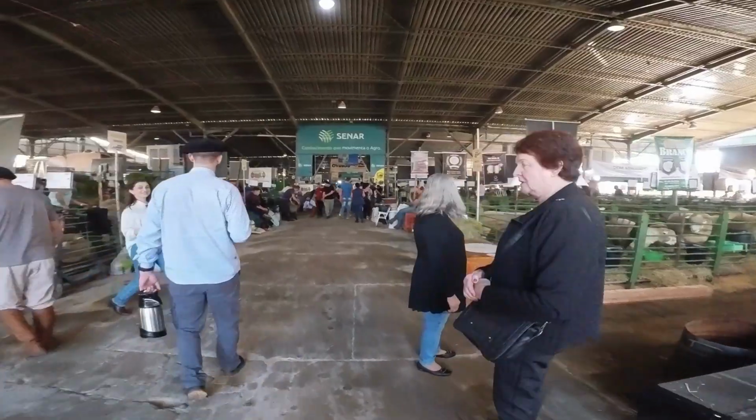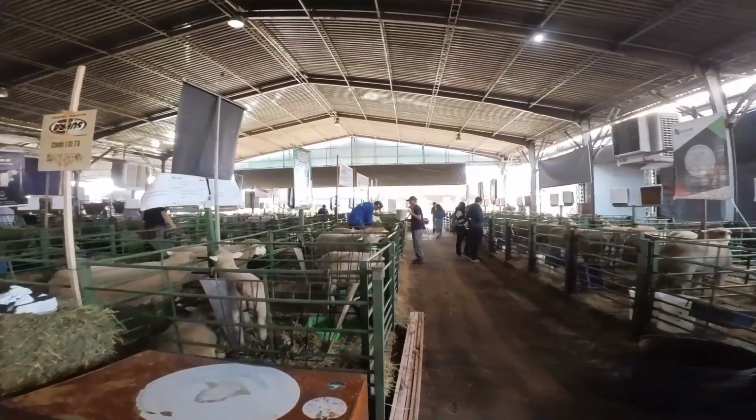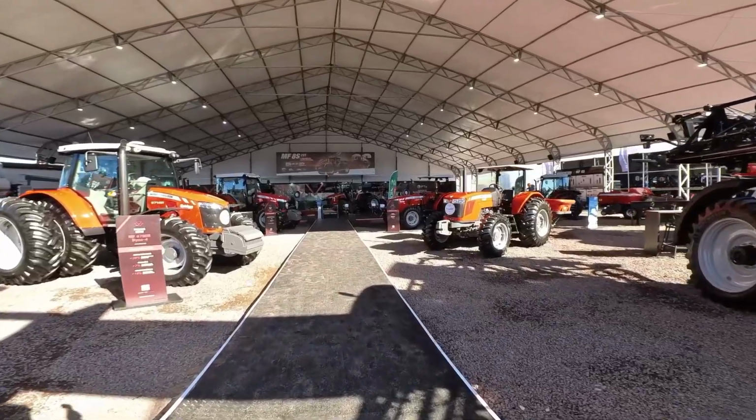I'm a Swede living in Brazil, and I decided to go to Expointer. For those who don't know, Expointer is one of the largest agricultural fairs in South America. Now, I went to Expointer last year and I thought it was really good, so I decided to go again.